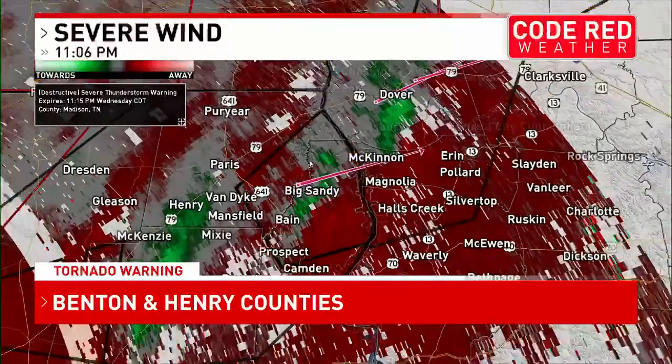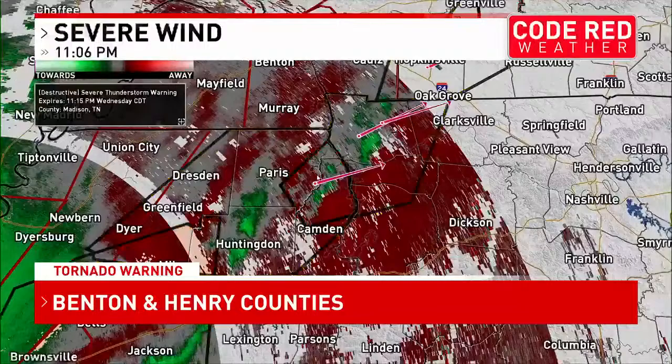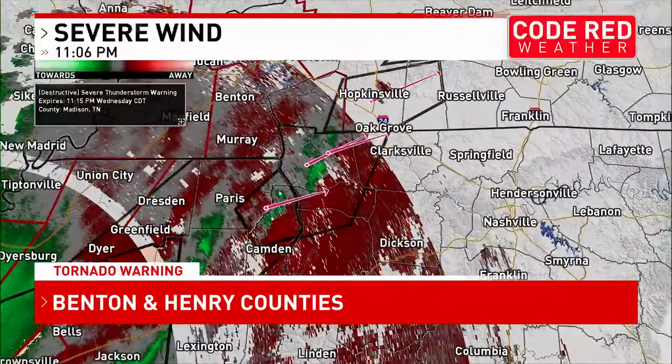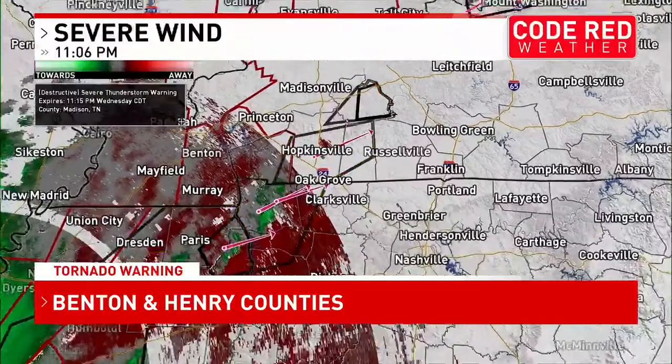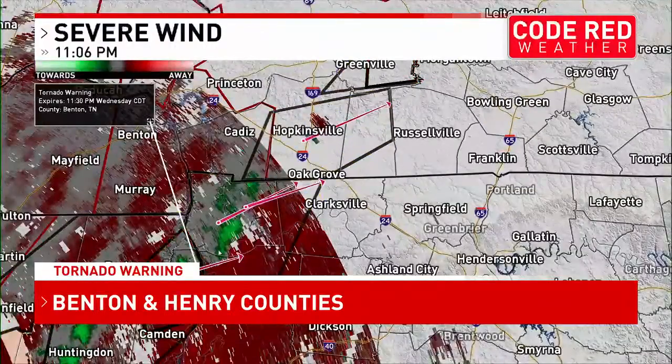Get to the lowest floor of whatever building you're in, that most interior room, too. That is the best storm that we have as far as any sort of rotation looks like on radar. Still have several severe thunderstorm warnings now, but right now that is the only tornado warning that we have remaining. Brett, looks like they're going to issue a new tornado warning for Benton County. For Benton County? The one coming out of Benton County and Stewart County, it looks like.